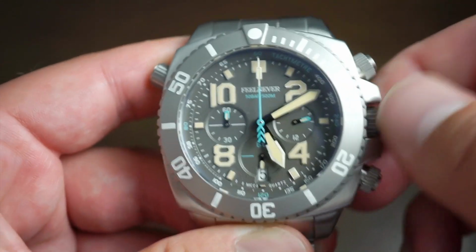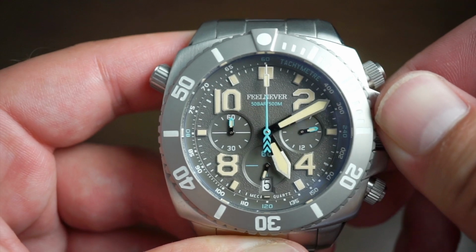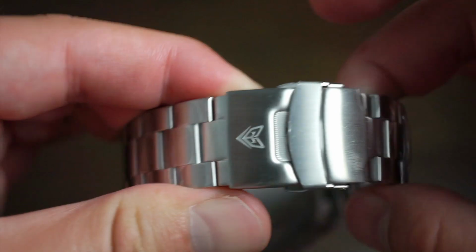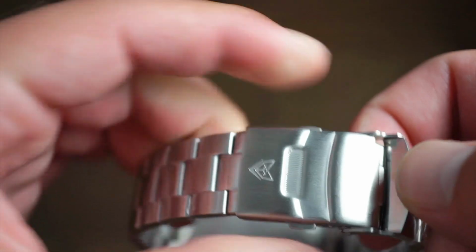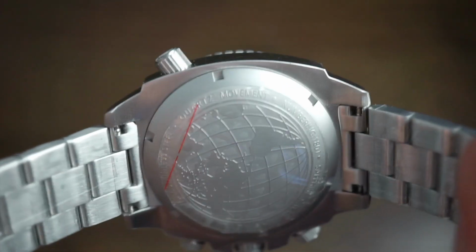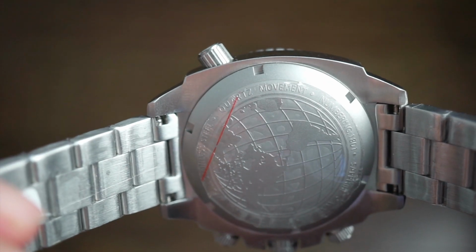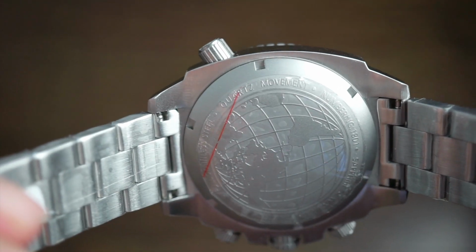And everything screws in perfectly, no issues with that whatsoever. The bracelet itself is an oyster style bracelet, with a pretty simple standard clasp. You're getting a milled clasp. The caseback has a globe on it, screwed down, a circular caseback which comes up a little bit, which is quite interesting, just a picture of the globe.